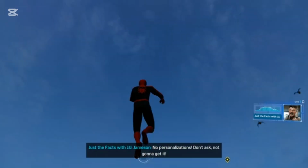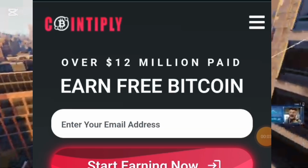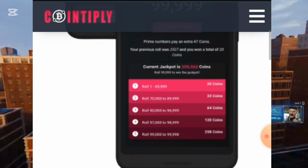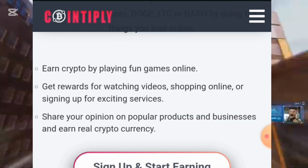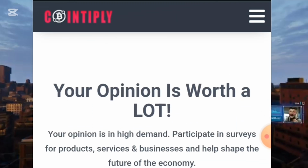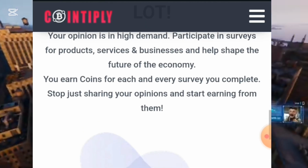App number 3, Cointiply. Cointiply is a unique platform where users can earn Bitcoin through various activities. It's a GPT, get paid to, site with a special twist. It offers a faucet feature. This faucet lets you earn small Bitcoin portions, called Satoshis, by spinning a wheel or using a random number generator every hour. While the payouts are small, it's a fun way to get a bit of Bitcoin regularly.